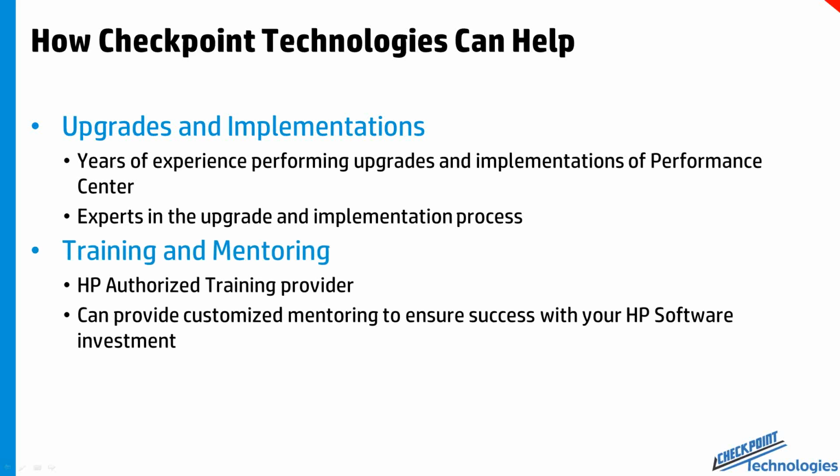And as Faraz mentioned earlier in the presentation, one of our specialties is training and mentoring. So whenever you do a new implementation of Performance Center, whether you're upgrading from an existing version, going from LoadRunner to Performance Center, or buying Performance Center new for the first time, getting proper training and mentoring is really going to help you get the most out of your software. You're making a large investment because you want your applications to be solid, but if you don't have the proper training and mentoring, then sometimes you're left out in the cold to figure it out yourself. So we have experts on staff that can help you with that. If you feel that you want any of our help, just please reach out and contact us.